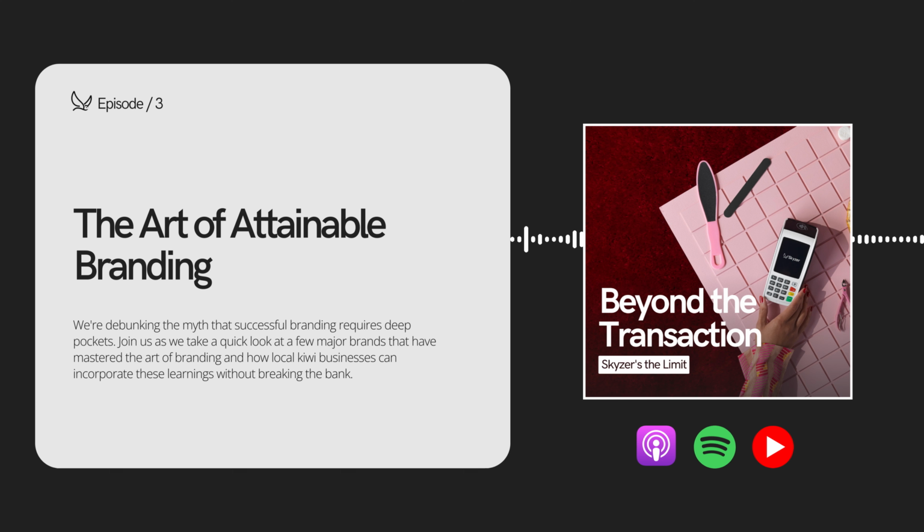It could be something as simple as a handwritten note with every purchase, or offering a loyalty program to reward those repeat customers. It's easy to think that branding is all about spending money on expensive advertising campaigns or flashy logos, but the truth is that it's often the small, inexpensive decisions and considerations that make the biggest impact.